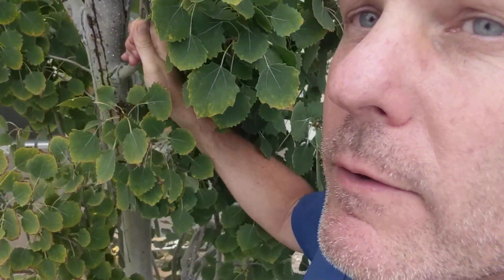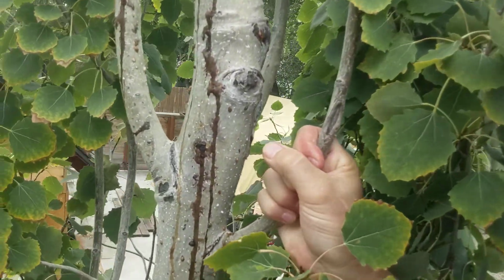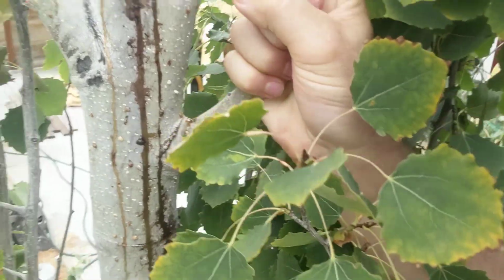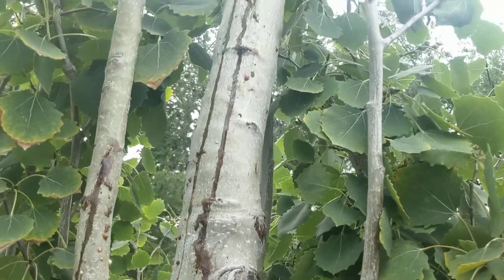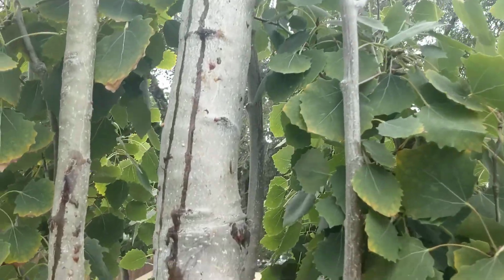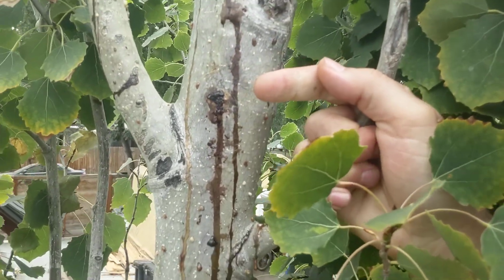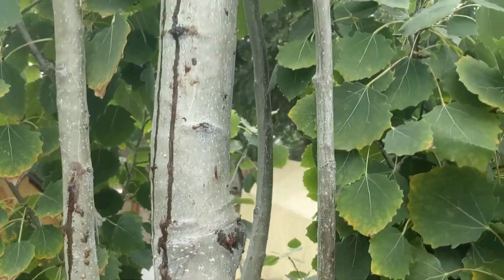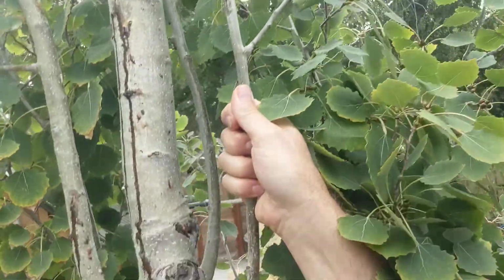I am up in a tree in Boise, Idaho, on top of a ladder. This is Damon the Global Gardener looking at some aspen borers. They are really digging into this aspen and oozing. You can see the point of entry here and on this other branch. This whole top needs to come off.